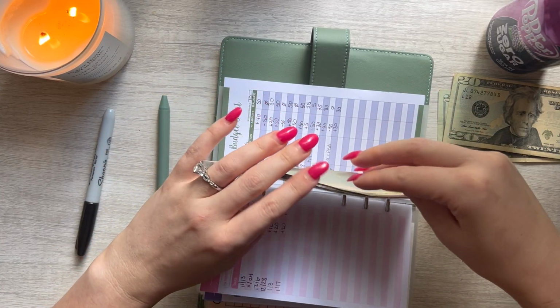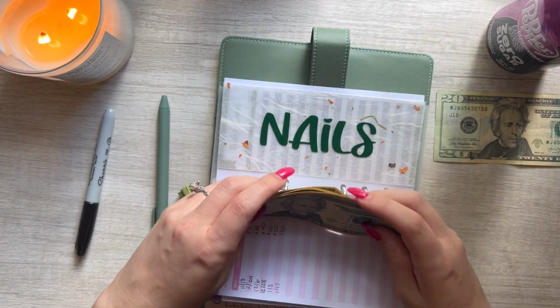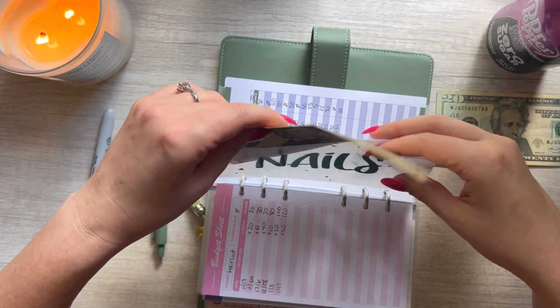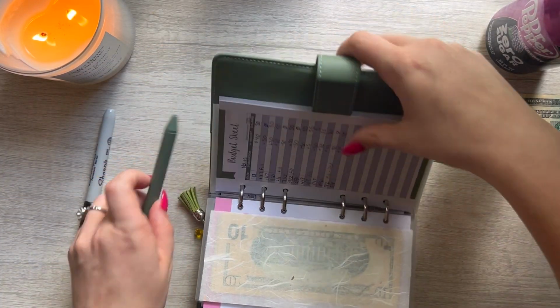All right, my nails. I'm going tomorrow to get my nails done. They really need it. So we have 20, 30, 40, 50, which is enough for a nail fill and tip. My fill is 40. I got a gel fill, and then I give her a $10 tip.